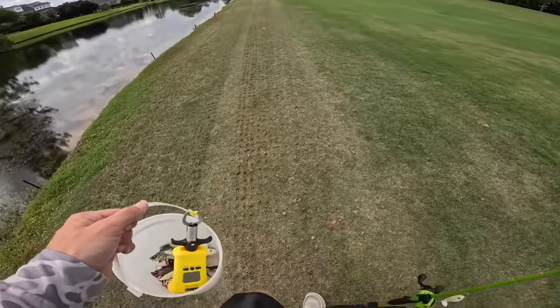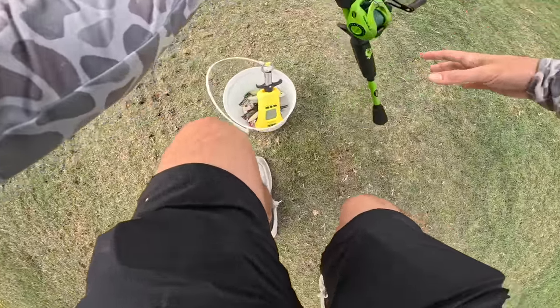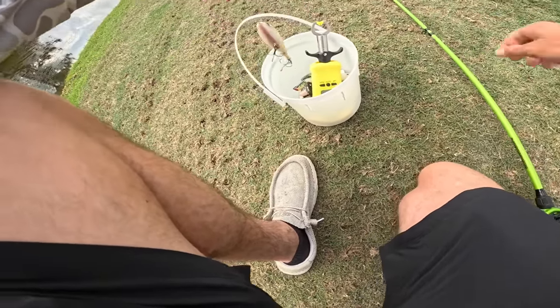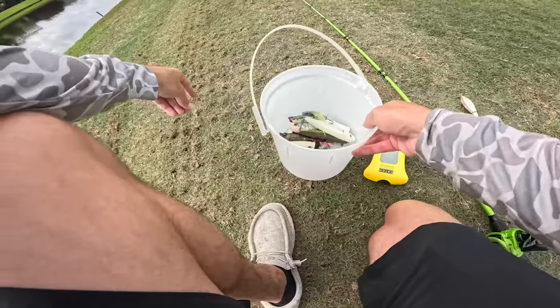All right, boys and girls, new pond, new me. We are on board with the fish, but we got to cut this patroller off and go draw on the bucket for another bait. All right.